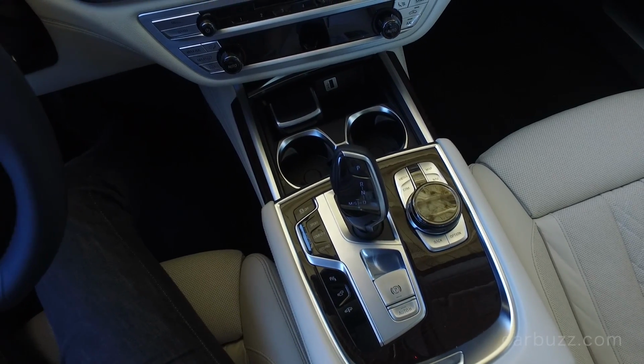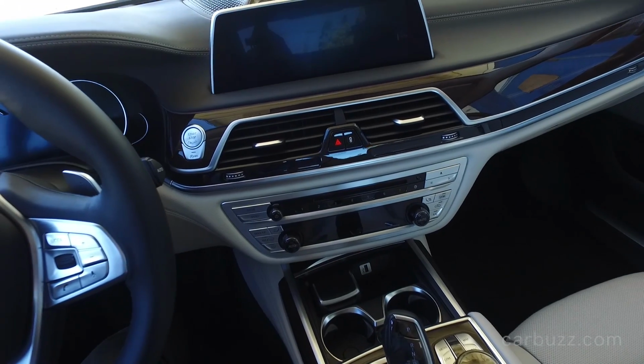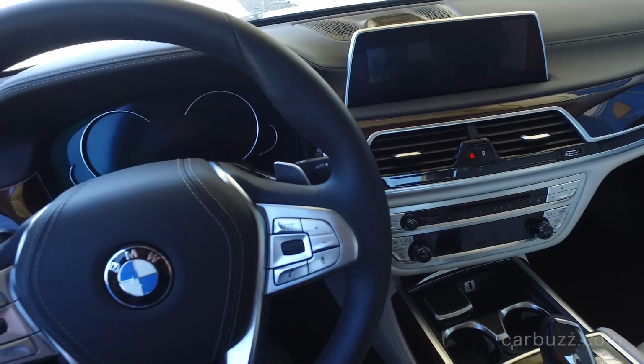As you know, that's a brand, such as in my review of the Rolls-Royce Wraith, that is just all about the finest luxury in the world.